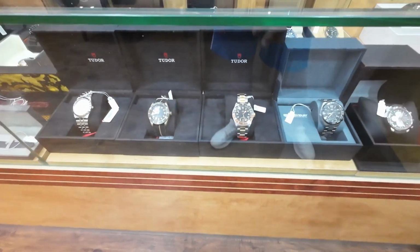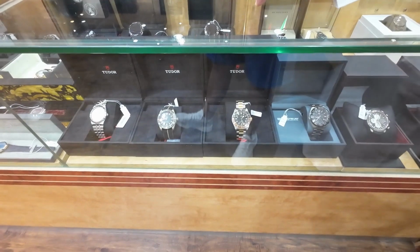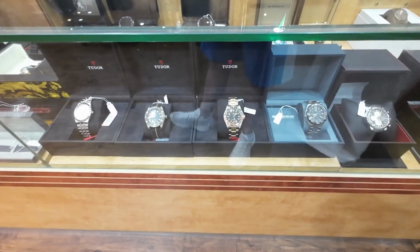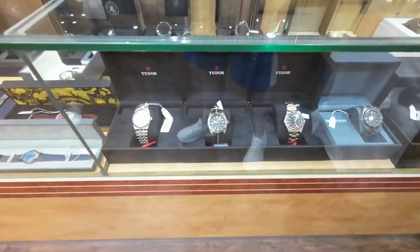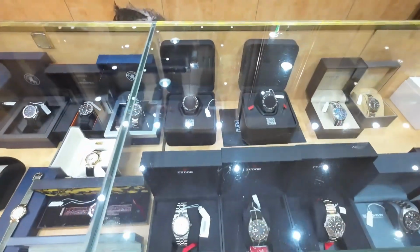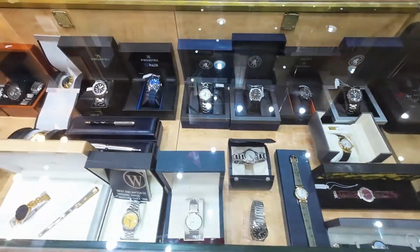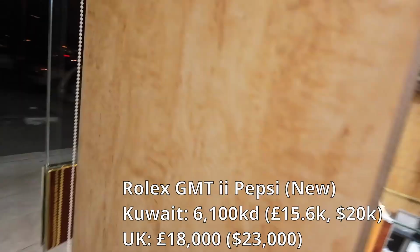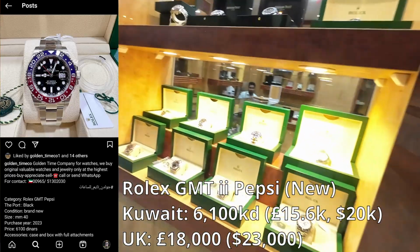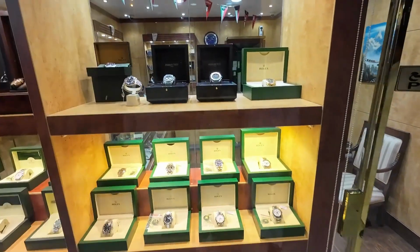11,500 KD. So, 1 KD is £2.50. $5,000. Okay, yeah, that's nice. It's gold and steel, really nice. And here, black. Okay, if we go around the front. This is just in the window what we've got. Got some APs up there.